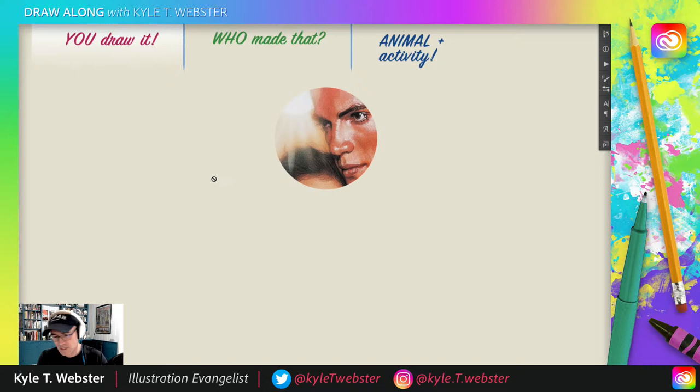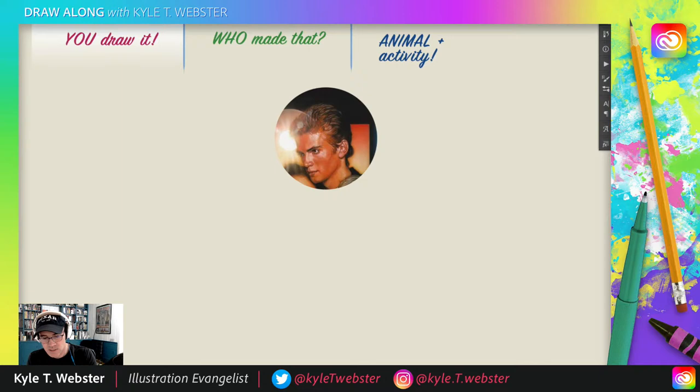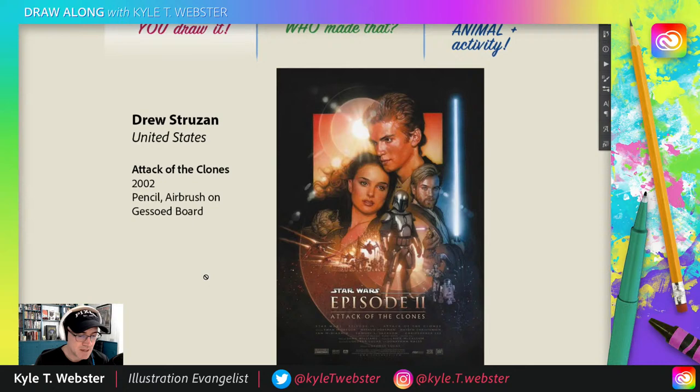Yes, here we go. It is time to reveal the entire piece of work by none other than Drew Struzan. I know you've seen Drew Struzan's work before. All of you have, even if you didn't know you had. Because he did work for hundreds of movie posters, many of our favorites: E.T., Back to the Future, Star Wars, the new Star Wars, Raiders of the Lost Ark, and Goonies, and Shawshank Redemption, and I could just go on and on. Big Trouble in Little China. So many movies. All done by the great Drew Struzan.